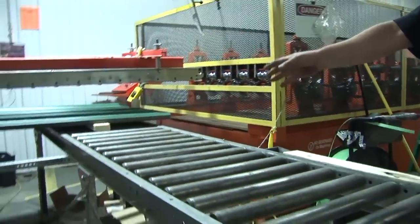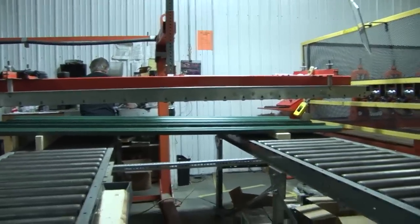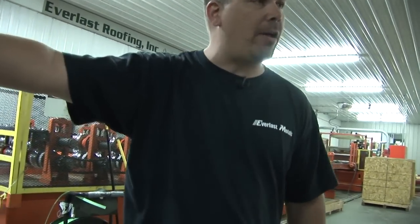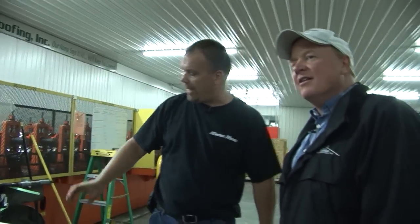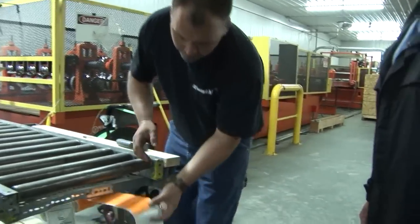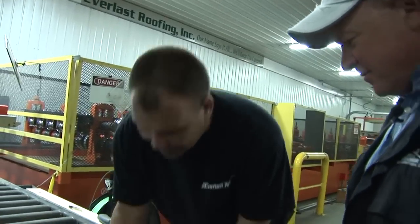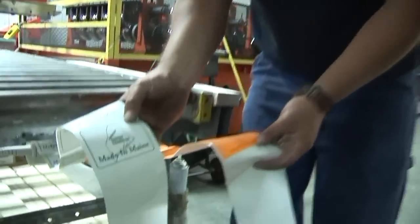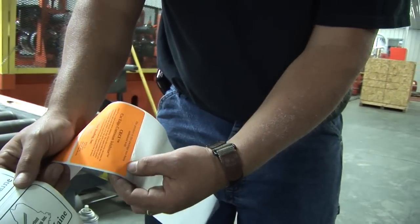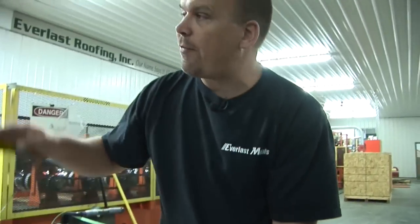Once it's all made, it gets slid out here. It gets banded every 5 feet, one on each end and every 5 feet down the row. And then we paint our cut ends. So when you get it on the roof, your bundle will have a Made in Maine sticker on one end. That's what we're talking about. Absolutely. And then it will have this bright orange sticker at the same end. This end, if it has different lengths, has been treated.